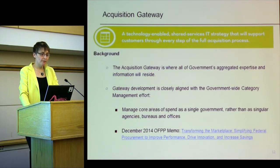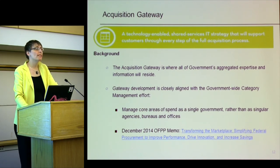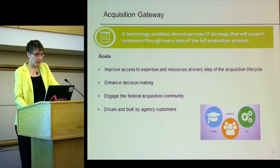So the gateway is where the government's aggregated category management knowledge is going. It's closely aligned with the category management effort, and it's really to give everybody across the government the core insights that they need to think about buying as one. And it's built off of the December 2014 memo that I mentioned earlier.